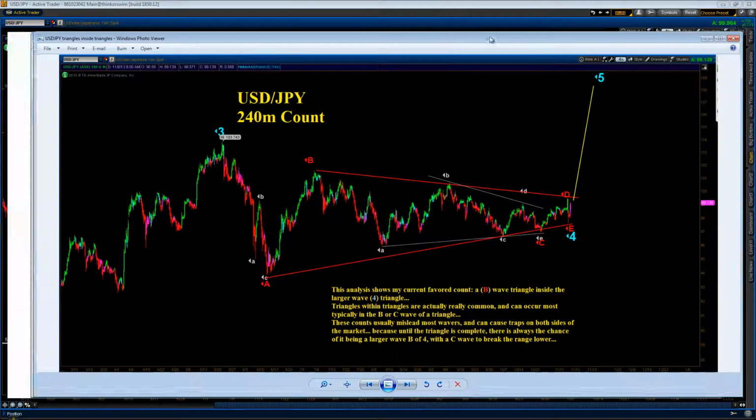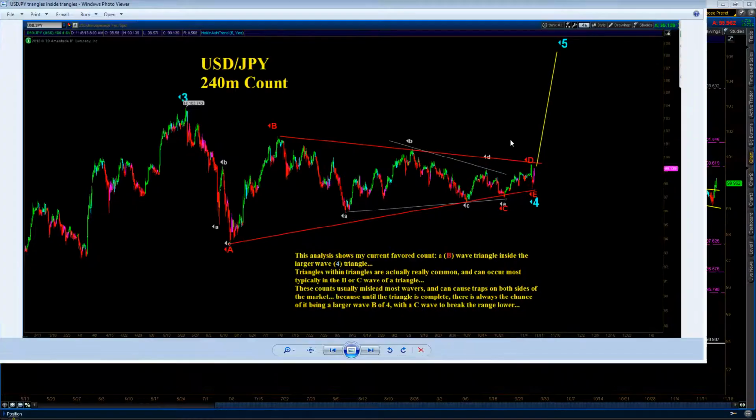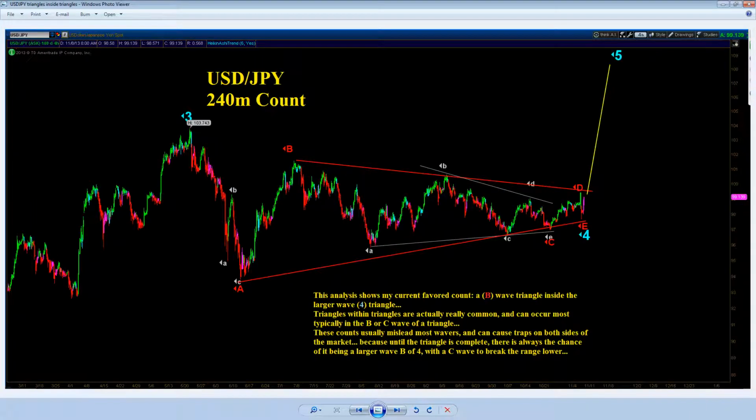This was the count I was referring to. I did it and posted it a little while ago, and it's actually continued to be my favorite count. I'm going out on a limb here, but in my experience, the reason triangles are so difficult is there's a couple reasons.